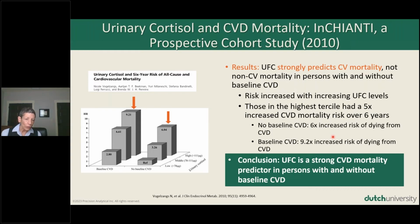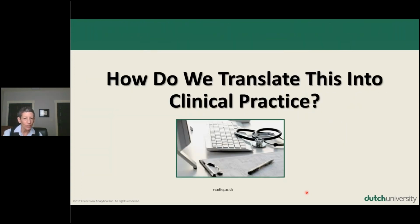And when they looked at the groups, what they found was that in those individuals with no baseline cardiovascular disease, they had a 6 times increased risk of dying from a cardiovascular event. In individuals who had baseline cardiovascular disease, their risk was 9.2 times increased from dying of a cardiovascular event. So they concluded that urinary-free cortisol is a strong cardiovascular mortality predictor in persons with and without baseline cardiovascular disease. Well, that's all great. Now, what do we do with this information?